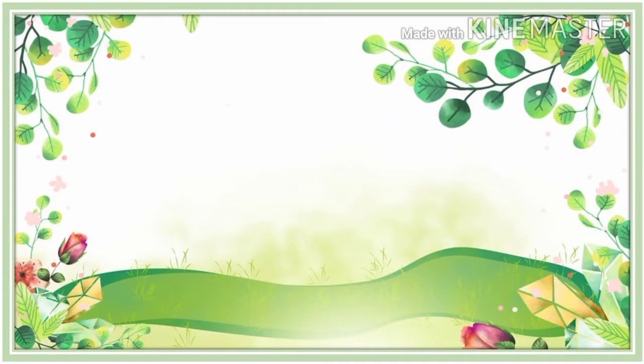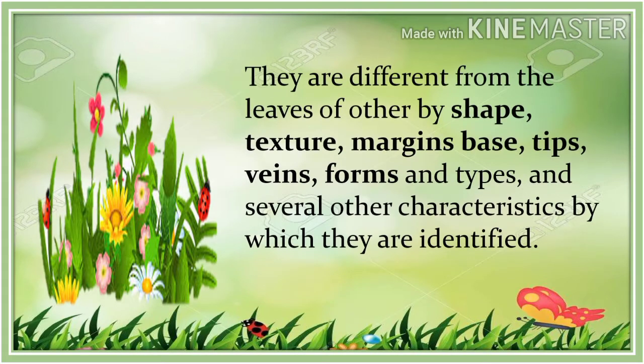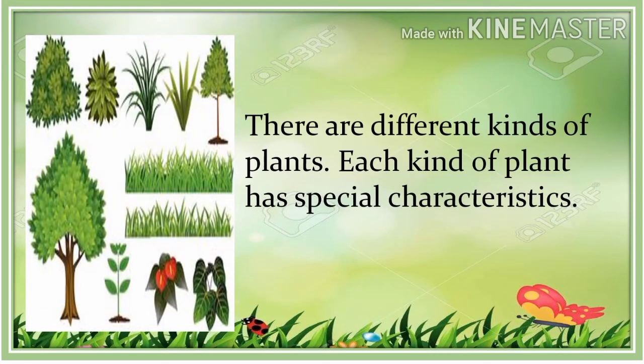Now let's have the kinds of plants. The plants vary in many ways. The plants vary by the number of leaves they might have in a group, and the shape of the leaves is different for different plants. They are different from the leaves of others by shape, texture, margin, tips, veins, forms, and types, and several other characteristics by which they are identified. So how do plants differ from one another? There are different kinds of plants, and each kind of plant has special characteristics.